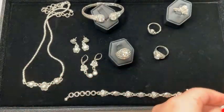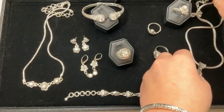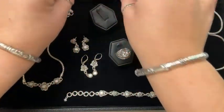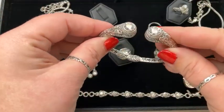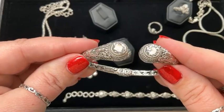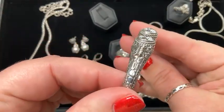I think we should go to the bracelet because I can see the sparkle from here. Oh, this bracelet here. Yes, oh yes. My gosh, how did you miss that? Butterfly moissanite. Oh my goodness. Beautiful bracelet. And let's give some details on that.